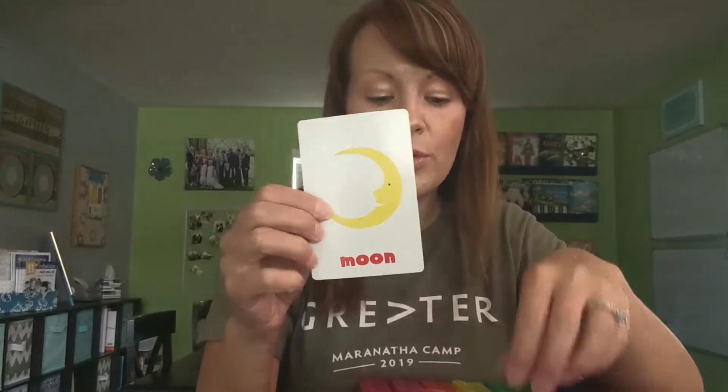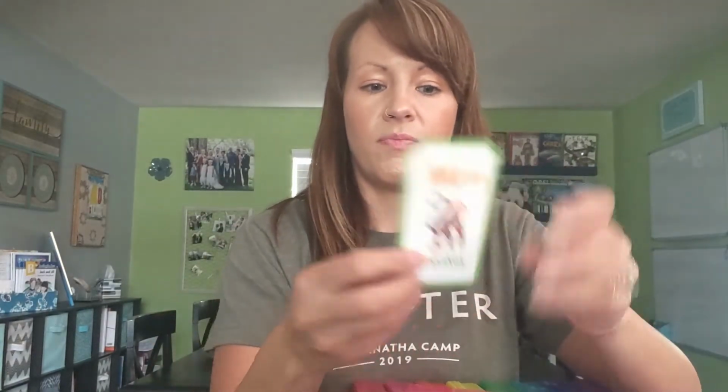I had some packs of flashcards. I had a picture of a moon, monkey, mermaid. Then this card is the one that actually came with the curriculum. So you'll get a whole sheet of these and punch out whatever letter that you are learning. And as we would review these, we would go through all of these.